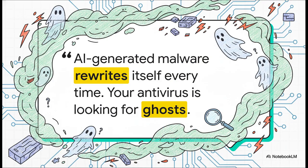This quote, it just nails the problem, doesn't it? Your antivirus is looking for ghosts. It's such a powerful idea. Think about that for a second. The software we all rely on is hunting for something that's already vanished, something that's not even there anymore. So how on earth is this happening?